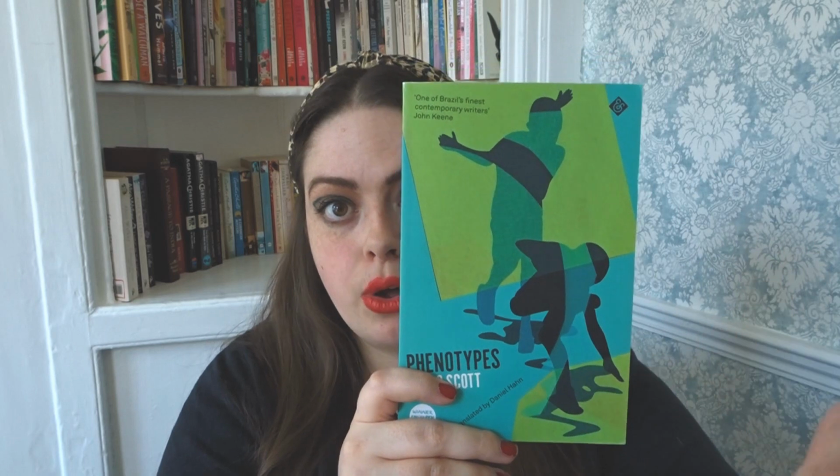I don't know why, I just don't. And then I got 1 new book this year, so these are second hand or charity shop, but I just thought I'd pop them in. This one is the International Booker Prize. It's on the long list.